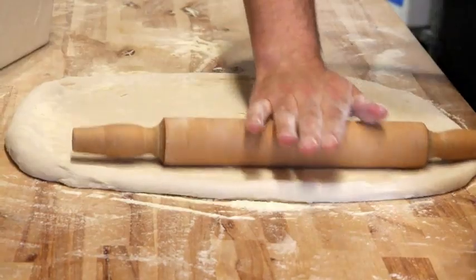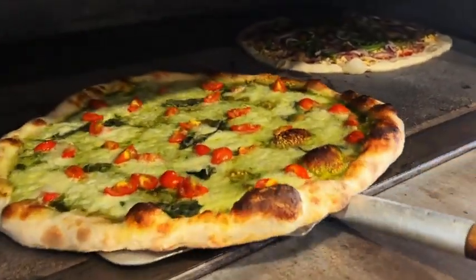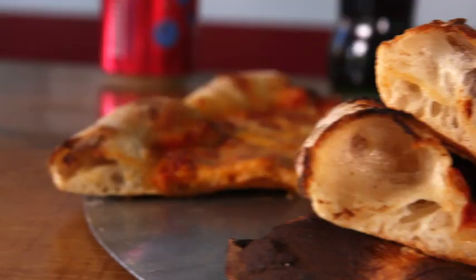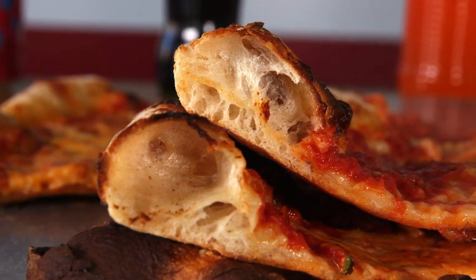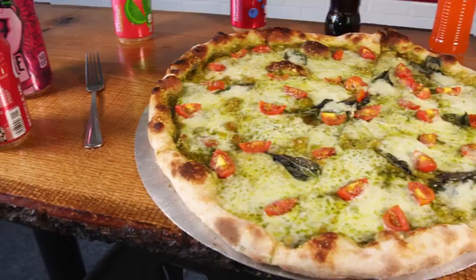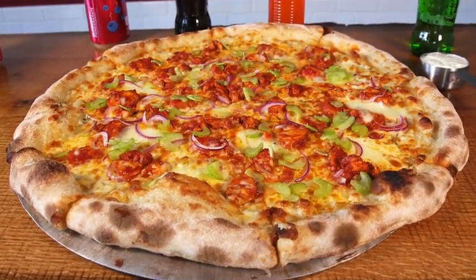Each pie at Venice Pizza is pin-rolled, except for the edges. So when it's baked in the old-school deck ovens cranked to 600 degrees, the base cooks up crispy while the crust stays light and airy. And while the classic cheese is always a good choice, it's the specialty pizzas that really set this place apart, like their Italian-inspired take on buffalo chicken pizza.